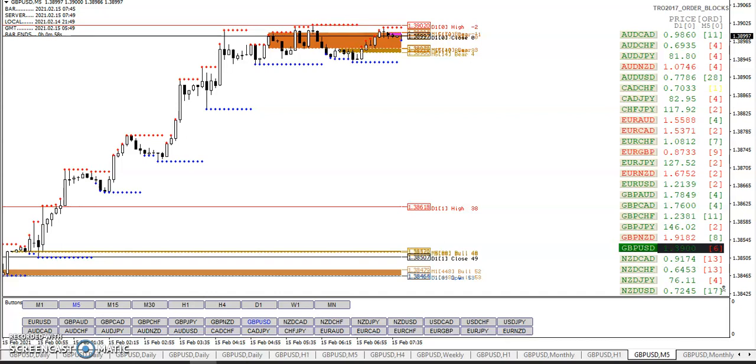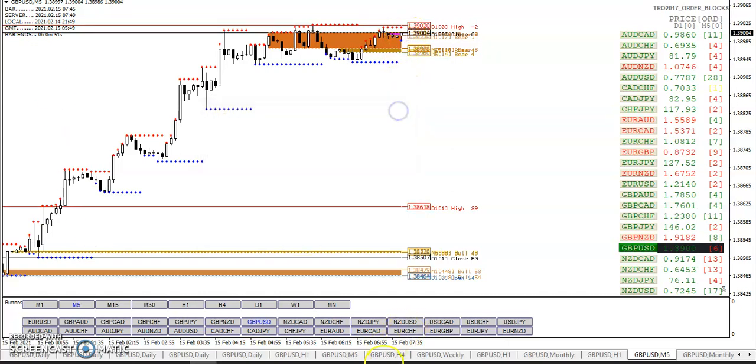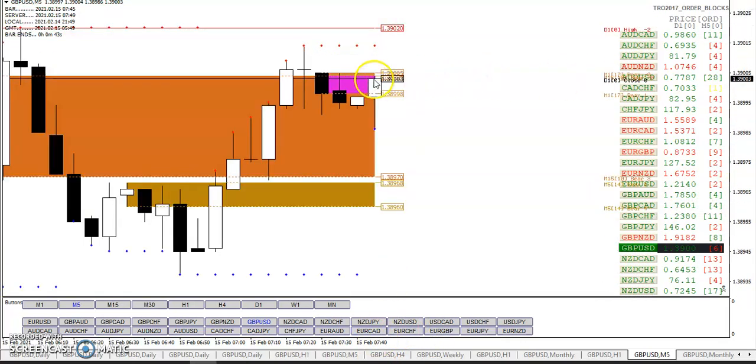Because in fact, way back when, I can't remember which platform or forum it was. Oh, we just got a high touch alert here on H1. You can see the prices moving up there. Let me enlarge this slightly.